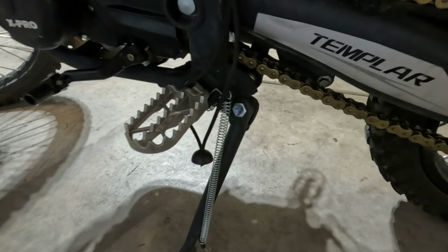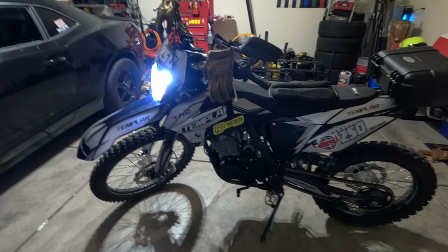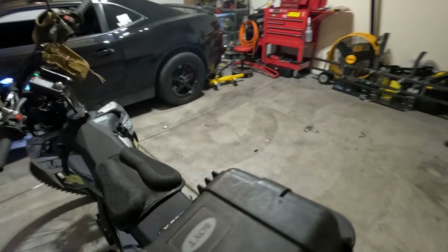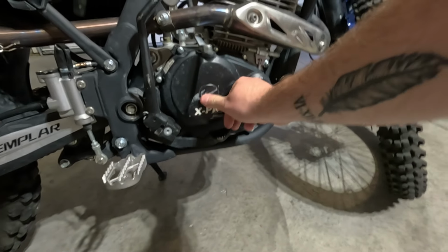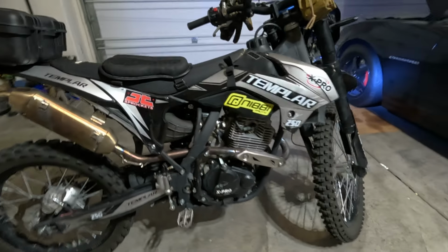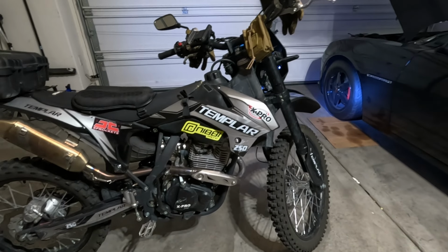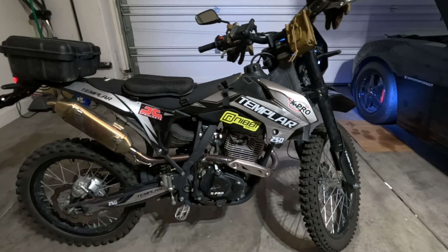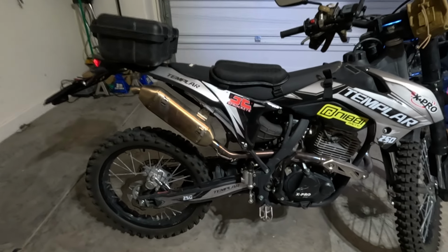And then I replaced my kickstand spring with just a spring I found at Home Depot. It's been working okay so far. On the engine side of things, really haven't had any issues. There's a gash on the case over here from where I've dropped it. So I haven't been kind to this bike. I'm not that great of a rider, so I beat on it pretty hard, like dropping it and stuff. The only thing that's really ever broke from dropping it has been the clutch lever. And go figure, that happens with any bike that you drop.